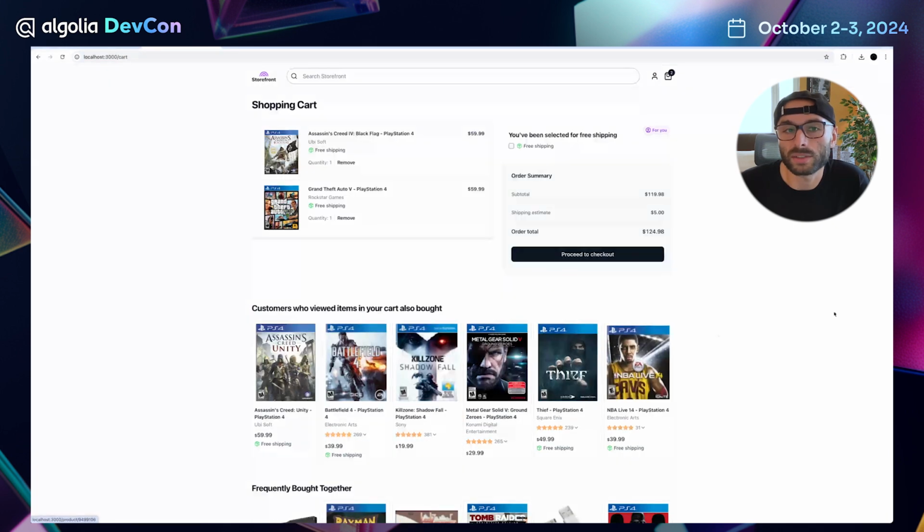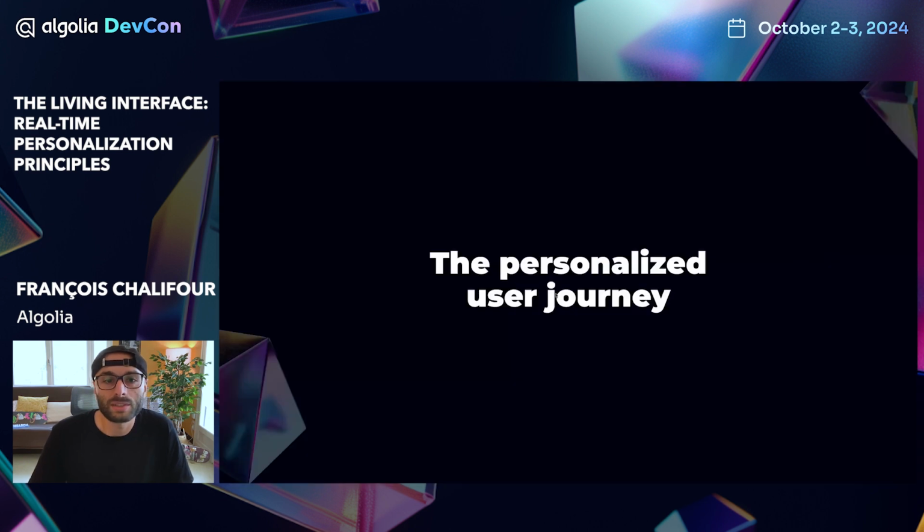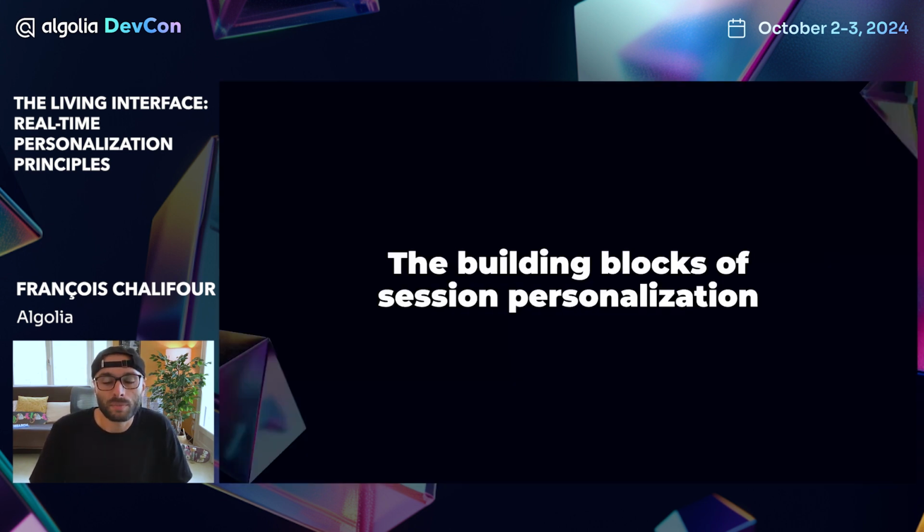So let's check my cart. I've got Assassin's Creed, GTA, both for PS4. And we can see here some personalized offer. I'm being offered free shipping. So I'm activating that. Right, so back to the slides. You've seen how the interface evolves, adapts to my needs. And we'll see how you can actually surface the right offer, the right product, or the right experience to your user at the right time.